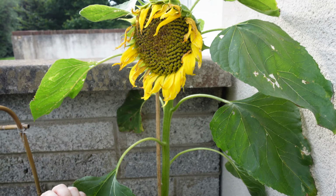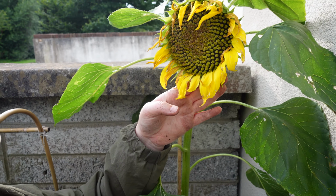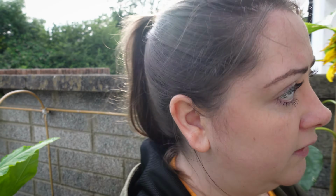Oopsie. Sunflower's not looking great, is it? We had such bad weather. That sunflower looks dreadful. It's not going to win any competition, is it? Oh well. I gave it a good go. What is it? Like I'm like 5'4". It's definitely taller than me. So if I shrink down when I submit my entry, it might be a bit better.